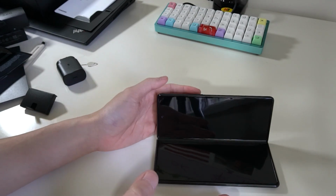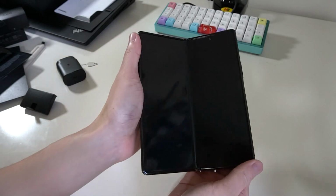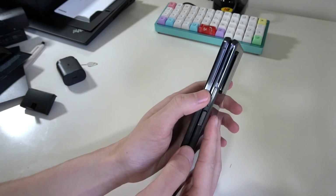And I'm thinking, who is going to do that, risking scratching up their screen and all? But that's nice, and that is a very satisfying fold. I'm kind of scared to touch it, the front part of the screen, but that's very nice.